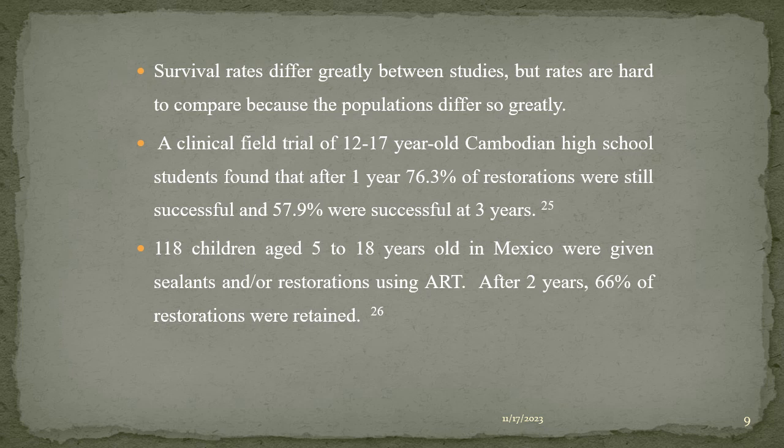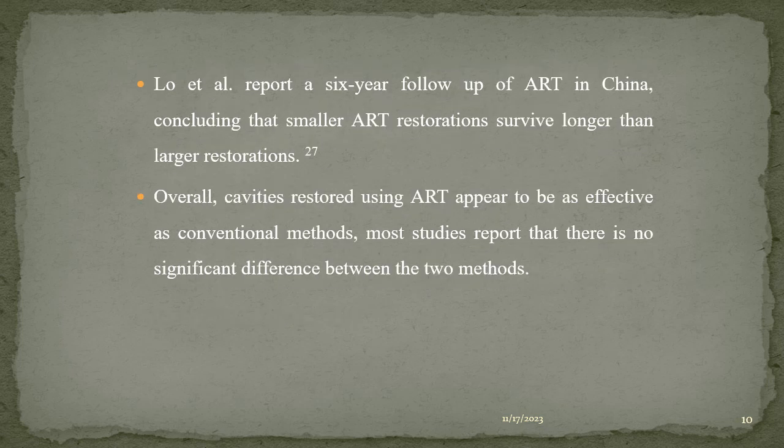A clinical field trial of 12 to 17-year-old Cambodian high school students found that at 1 year, 76.3% of restorations were still successful and 57.9% were successful at 3 years. 118 children aged between 5 to 18 years old in Mexico were given sealants and/or restorations using ART. After 2 years, 66% of the restorations were retained.